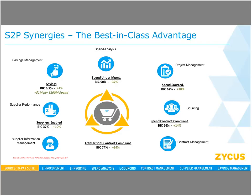And an even higher percentage of transactions that are compliant to the contract, so nearly 3/4 in the case of the best-in-class. They've enabled more of their suppliers for electronic communication, sending a cXML or an EDI formatted PO transaction and getting electronic invoices back from their suppliers. Best-in-class organizations have enabled 37% of their supply base for electronic transmission. So it doesn't seem like that higher percentage, but keep in mind that here the 80-20 rule is in play, that the top 20% of suppliers, generally speaking, generate 80% of the transaction volume. So the best-in-class organizations that have electronic collaboration enabled with 37% of their suppliers, in most cases are going to have the majority of their transactions electronically enabled.